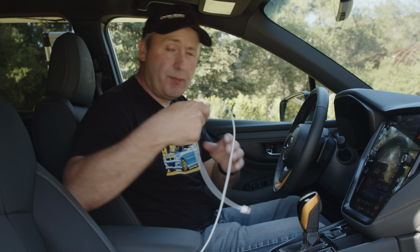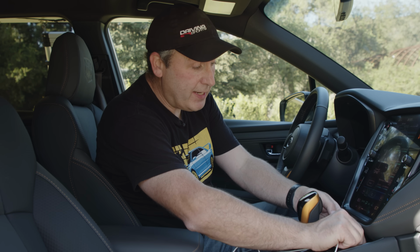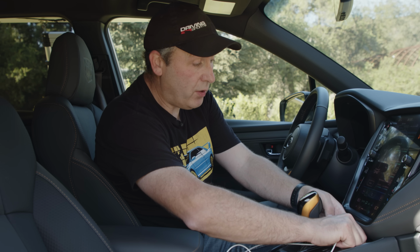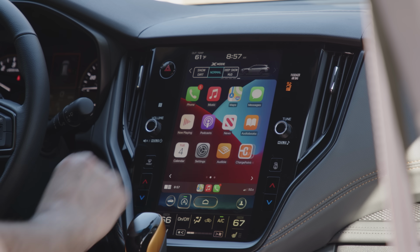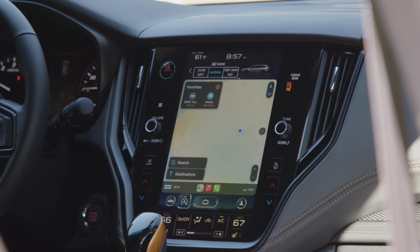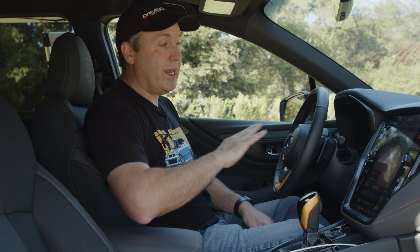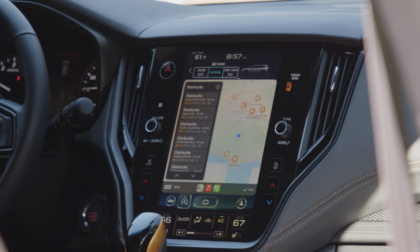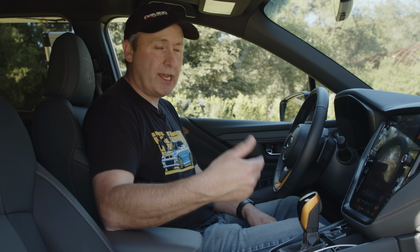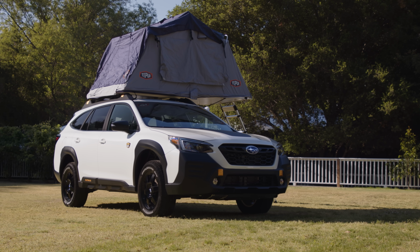Of course, this does support Apple CarPlay and Android Auto, and last year they updated their head units with a really cool feature. Full screen CarPlay. That's right. This is one of the few portrait style displays that supports full screen CarPlay. And what you get is one of the best CarPlay experiences. And if you have an Outback from 2021, 2022, you can go into your dealer to schedule that update. This update also adds an auto start stop button to the main screen.